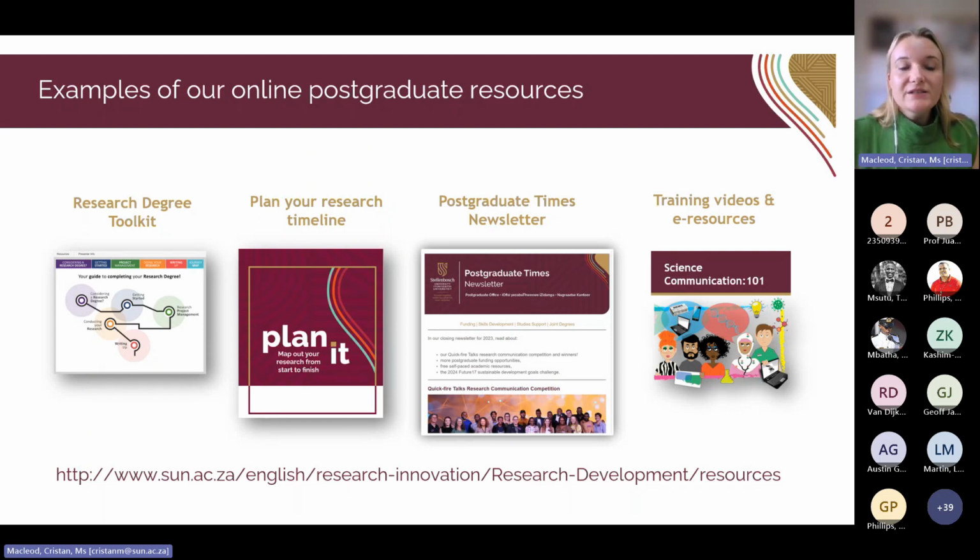Then our planner. We have this in printed copies, which you're welcome to come collect from our office, but we also have this as a digital version as well. Our planner is kind of like your research milestone guide or map. It gives a broad overview of how to plan your year and things to think about. For example, applying for ethics, when I should be working on chapter 2, or when I should be thinking about getting ready to submit my research.